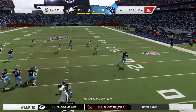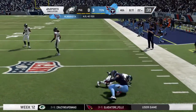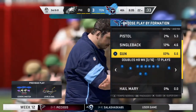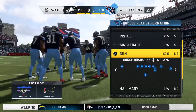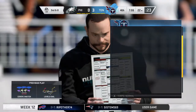Now on 2nd and 13. Mariota is going to find his running back. It's complete. And they'll bring him down here up at about the 22-yard line. 5 yards on the pickup, and that'll bring up a 3rd down. Everyone's got to be able to catch the football. Doesn't matter what position you play, but if you're on offense, be aware a ball may come your way.